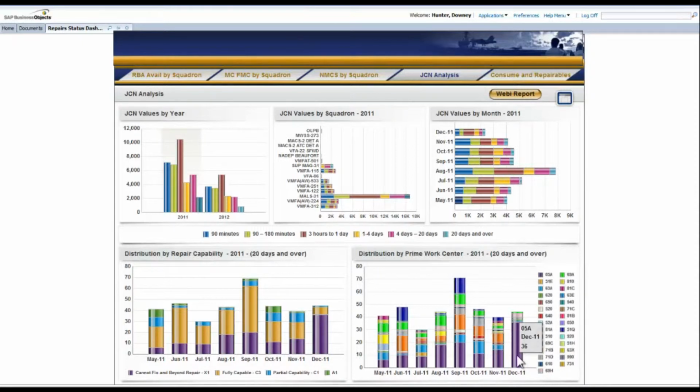How are you able to manage performance if you can't go down to the individual organizations that are fixing those planes? You might say, well, if we have 2,000 tickets that are 20 days or over, and we realize that it's coming from this individual work center, now you can fix the problem.